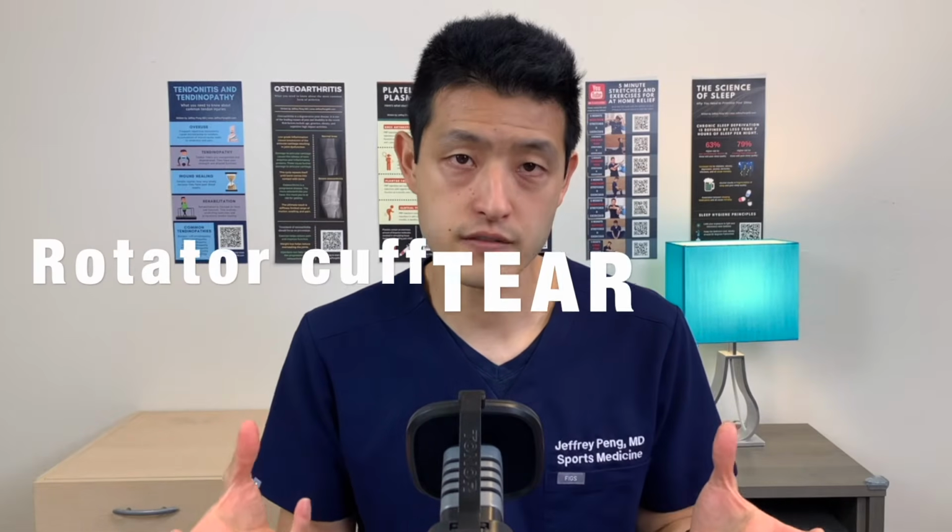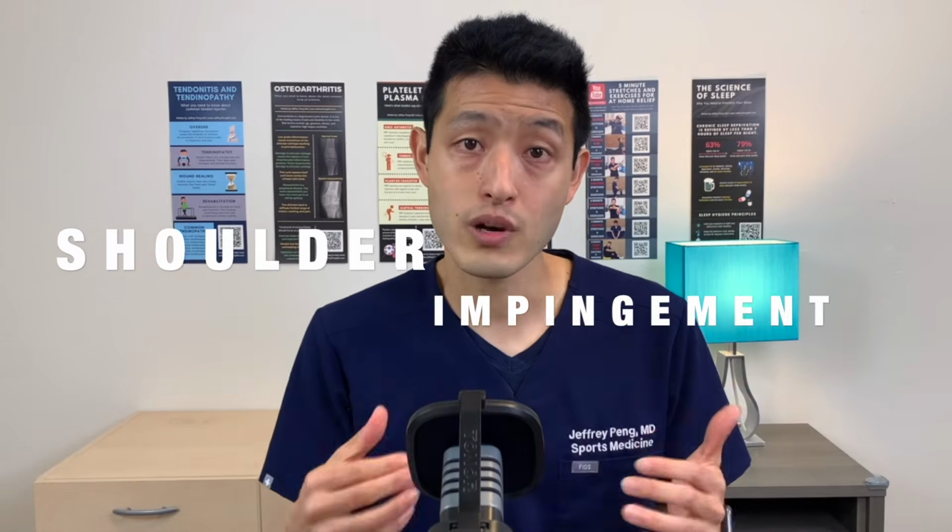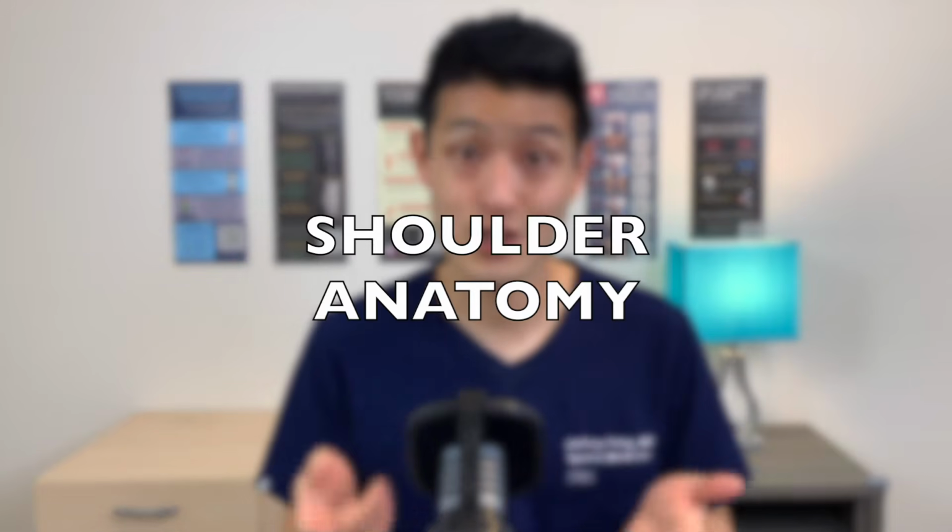Rotator cuff injuries actually comprise a group of related conditions. So when we say someone has a rotator cuff tear or rotator cuff tendinopathy or shoulder impingement, what we're actually referring to is a series of events that leads to a biomechanical dysfunction that ultimately results in pain. And in order to understand that, we need to do a quick lesson in shoulder anatomy.